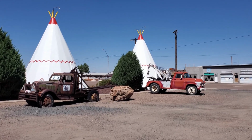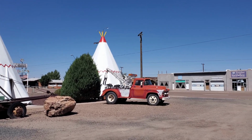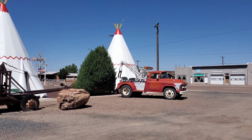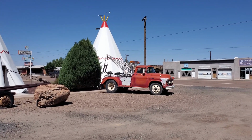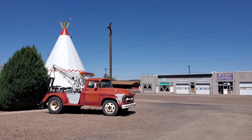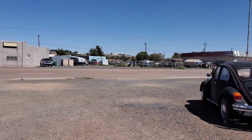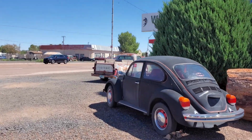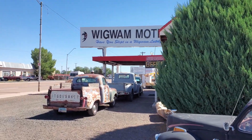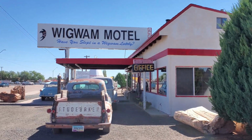So there it is, the Wigwam Motel. I guess this one here, you make a reservation and then they tell you if all their wigwams are full or not. I would assume. Alright, here it is from the sign from the other side and so forth, the Wigwam Motel. Hope you enjoyed the tour.